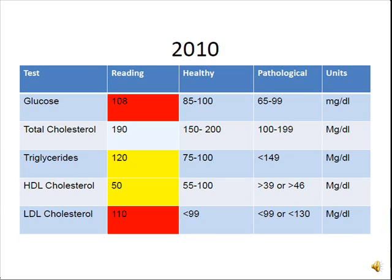Now we are in 2010. The glucose is now outside of both the healthy and pathological range. This is indicated by the red shading. The LDL cholesterol is outside of both the healthy and LabCorp's pathological range. The triglycerides are outside of the healthy range. Thus, the LDL cholesterol is labeled red and the triglycerides are labeled yellow. The HDL has dropped again and is now outside of the healthy range. It is also labeled yellow.